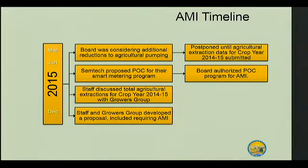In early 2015, your board was considering additional cutbacks to agricultural pumping because the reduction targets were not being met. Your board decided it would not be practical to implement further cutbacks until extraction data for the 2014-15 crop year was submitted. In mid-2015, Semtech contacted the agency and proposed a proof of concept program for their smart metering network that had recently been developed. In August, your board authorized staff to assist Semtech with their proof of concept program for AMI.